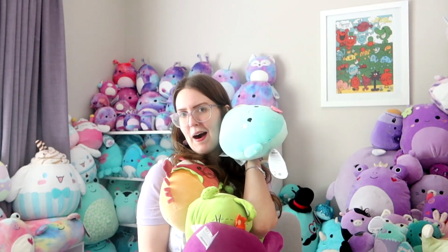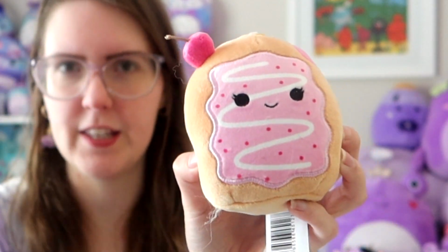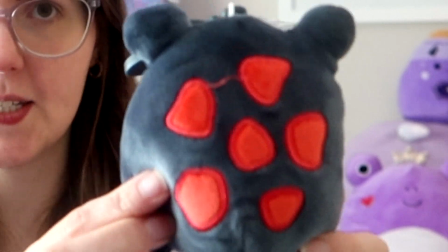I have a bunch of clips to show you, and then a whole pile of 7-inch ones. We have this little Pop-Tart named Pearl. She is one of the cutest Pop-Tarts I've ever seen. I think it's this cherry that's just adorable, and the pink just looks so nice. Also got a new frog. I'm not sure exactly what type of frog this is. One with red eyes, a red stomach, and red spots.